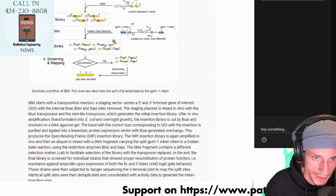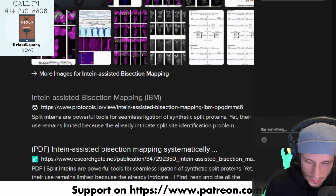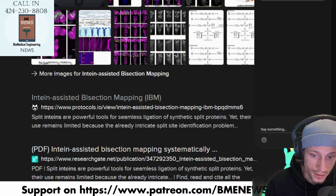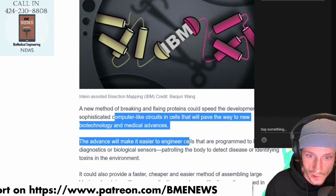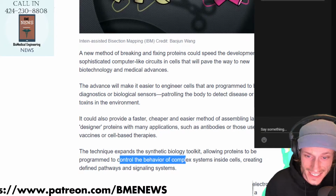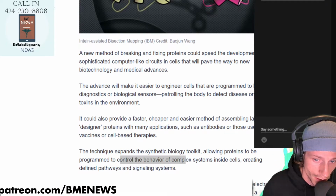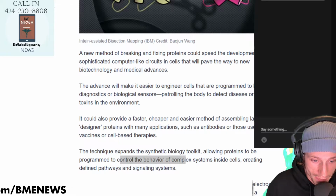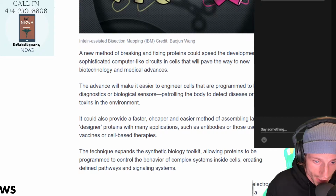Okay, so you got molecular cloning. Not really much help in here, but you can map systematically. So basically it splits proteins into Boolean logic, which is just straight ones and zeros, one yes or no. So this synthetic biology toolkit allows proteins to be programmed to control the behavior of complex systems inside cells, creating defined pathways and signaling systems. Yep. So a team led by researchers at the University of Edinburgh developed a method of programming proteins with this dual logic function, paving the way to the precision level control needed in biocomputational circuits.